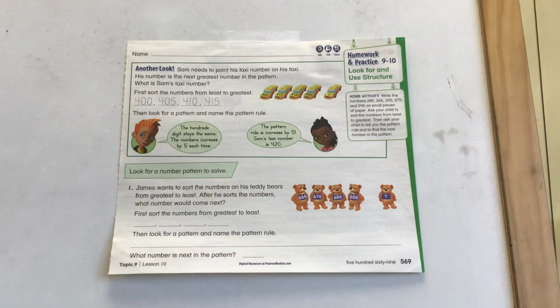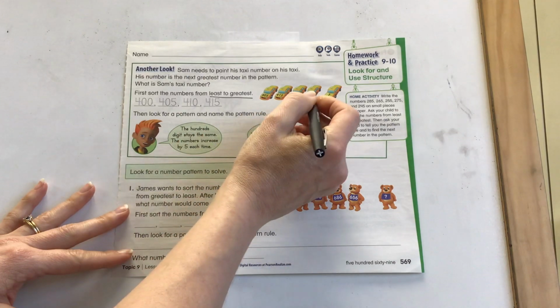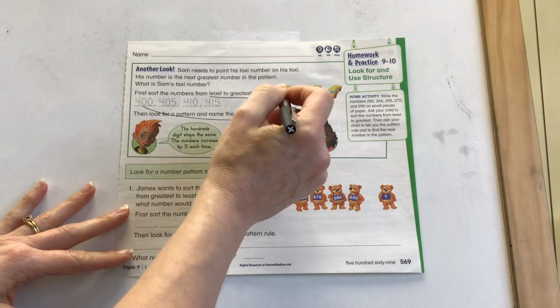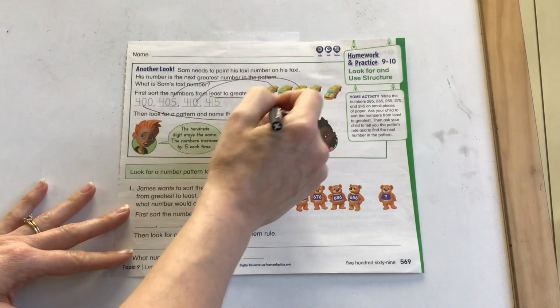So first of all, we need to sort the numbers on here. The students have, again, already practiced this in class, so they should be pretty good with what they need to do. We've got the taxi numbers of 405, 415, 410, 400, and a mystery number. So what we want to do is sort them from least to greatest. We've got 400 over here. We've got 405 is going to come next, 410, and 415.